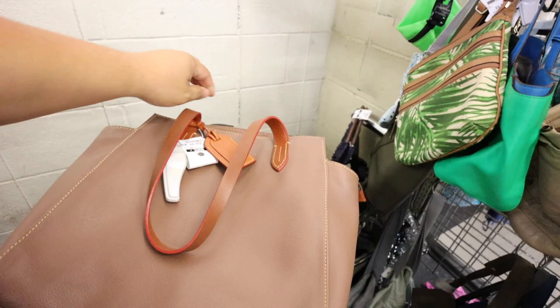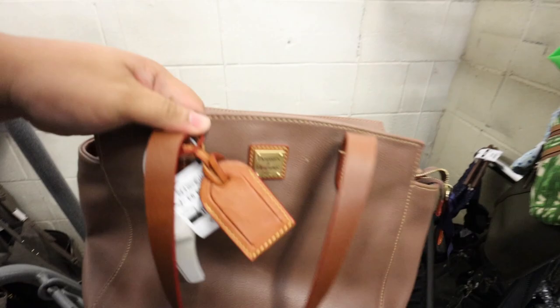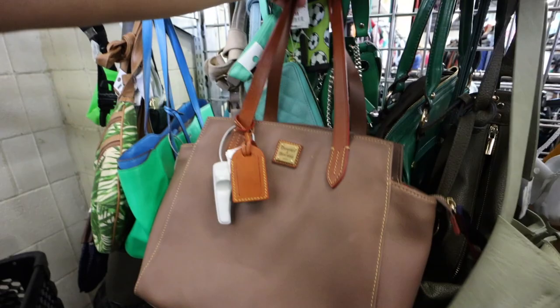Oh, it's peeling inside. Wait a minute, is this fake? No way, this is a fake Dooney. I don't know, maybe it's just super damaged, but it's still peeling. Never mind, I don't want this. That's a shame.